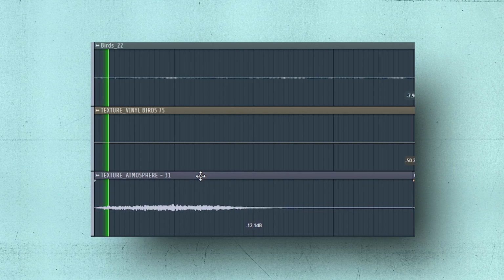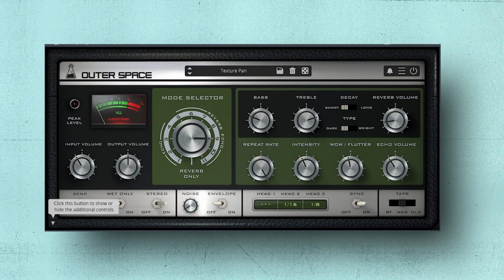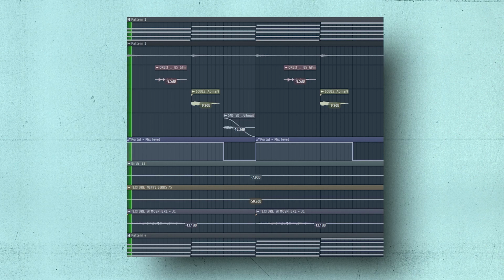But just like El Angelo, Dahi likes to use atmospheric sounds to create a unique texture. He also likes to use these random textures to make a one shot. So I found this phone light sound and turned it into a one shot with the envelope, paired it with this outer space effect, and it creates texture like this.